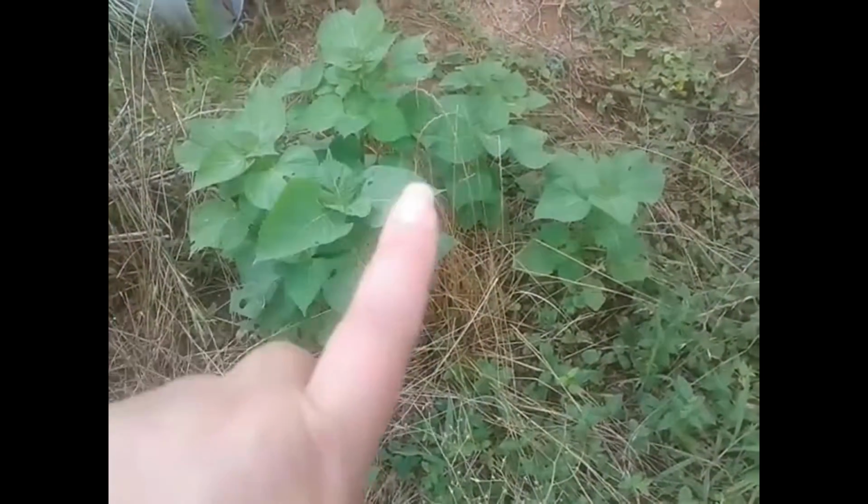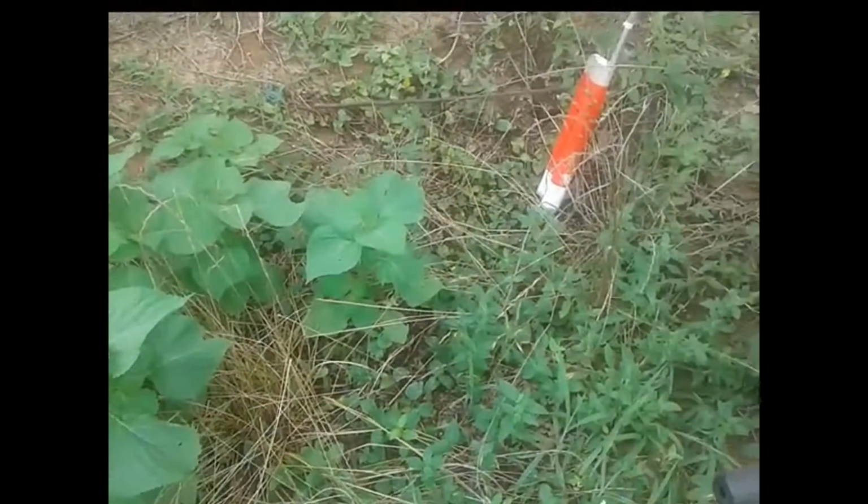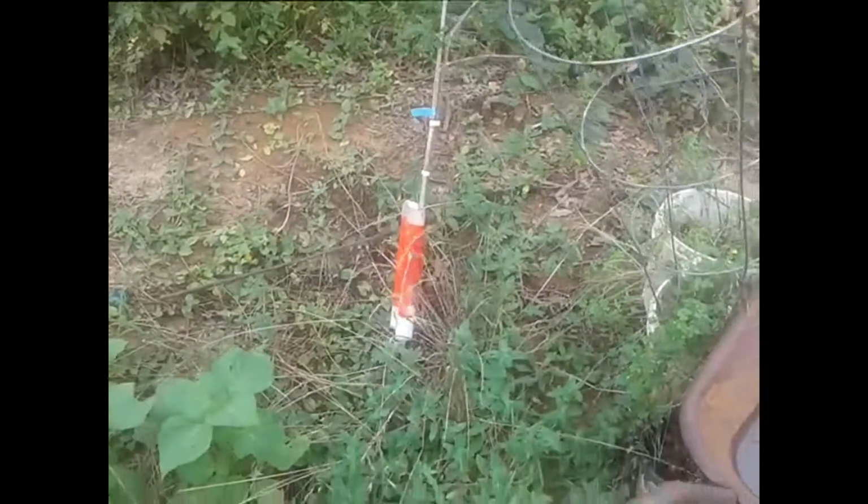These are volunteer perillas, and so I'll take whatever I get. And a persimmon tree, I need to plant the other one.